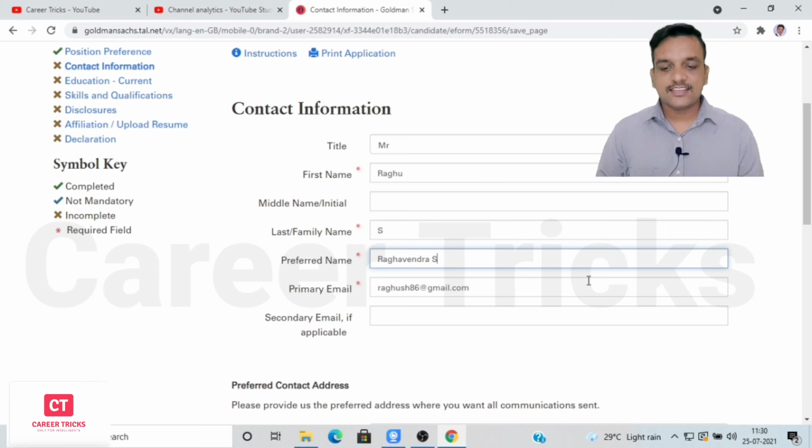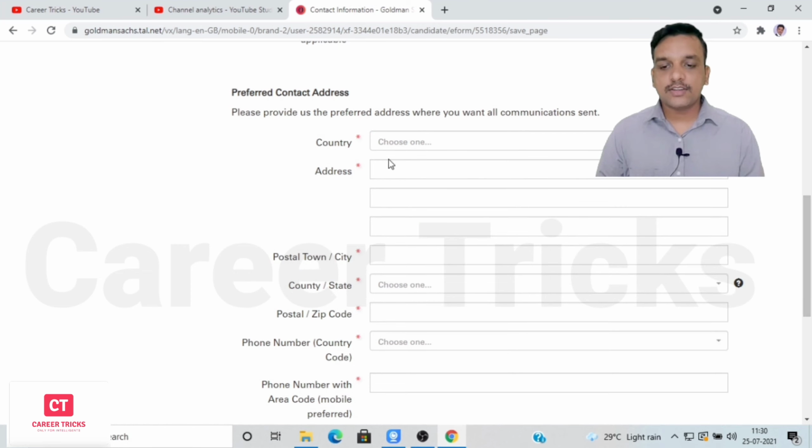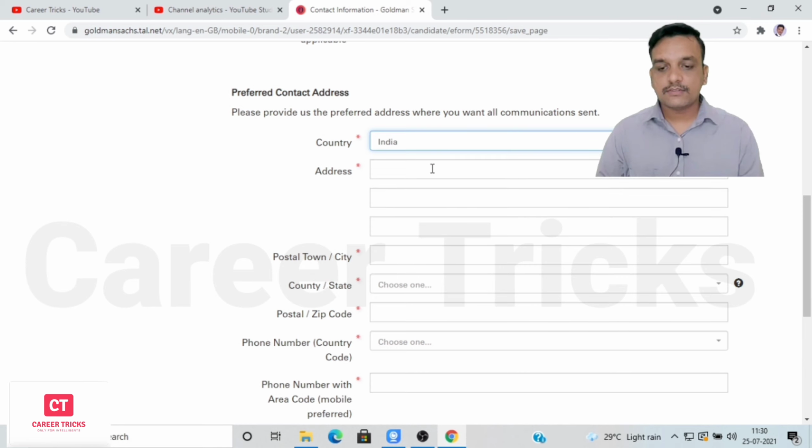Next, this is secondary email. If you have a secondary email, you update it, or otherwise there is no need to update that. Next, contact address: you select the country, India. After that, you mention your address. I will mention some address here.